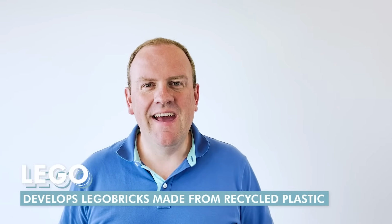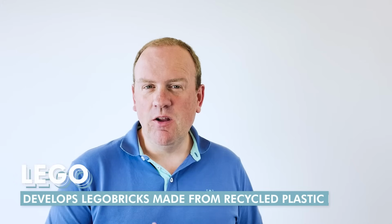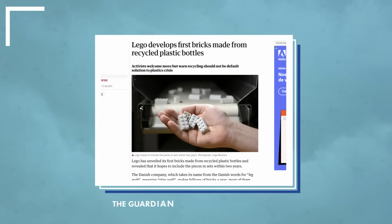Lego wants to reduce its ecological footprint, and they have a new pilot project now where they try to recycle plastic bottles and make Lego bricks out of them. And they had a successful test, a successful pilot. They can now make 10 bricks, 4x2 bricks of Lego, from a 1 liter plastic bottle. So you can imagine how many bottles they would be able to recycle to get to the huge amount of Lego bricks that they're making annually. But it's a first step, and we're not there yet.